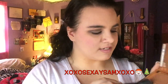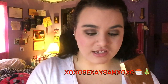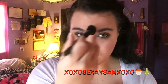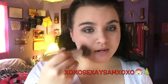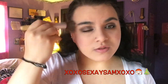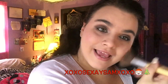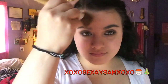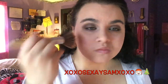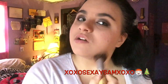I'm using my Victoria's Secret Trio Face Palette that I've been using since I got it last January at the semi-annual sale. It's pretty much one of my favorite makeup staples to have. Taking a big stippling brush, the Eco Tools one, I'm just blending it out so you don't see any harsh lines. And it looks like I just have a nice little flushed, like, Christmas party face. Same with up here and over here.